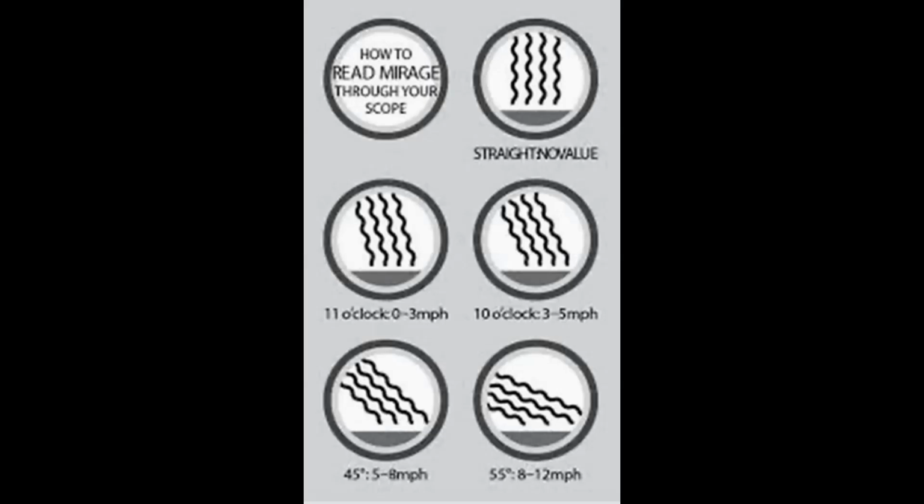Look at the mirage. You've got the straight up, and the swirling is actually the hardest one to shoot through. The indicators are all the ones that I talked about. Lights up, sights up, lights down, sights down.